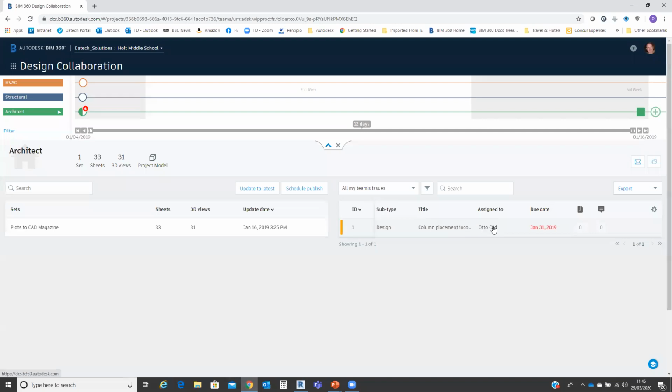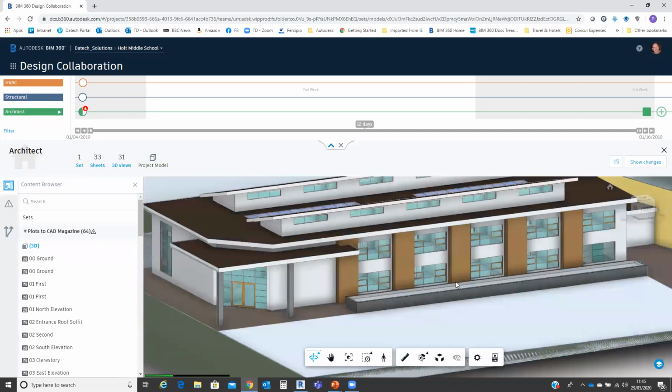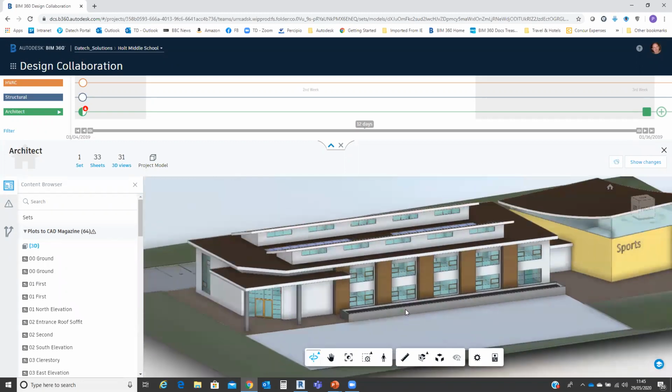So I can actually check the issue in here. And this is about a column placement that's been incorrectly put in. I can also, so if I was, let's say, the HVAC, I could check this model out. So I can actually check this out. So this is actually checking out what the model stage is at this point.